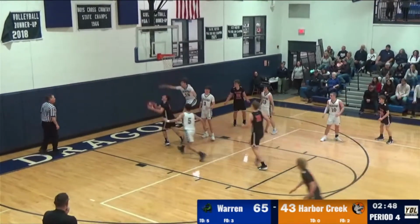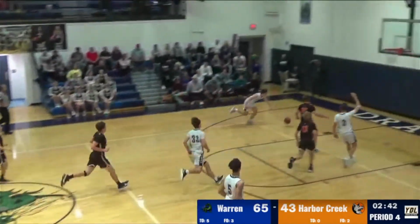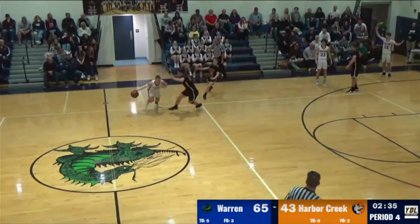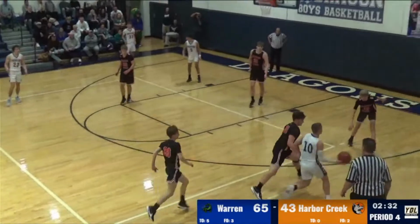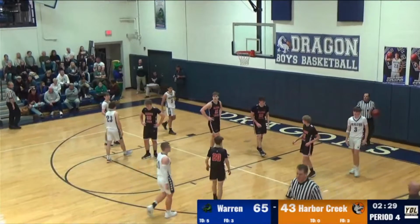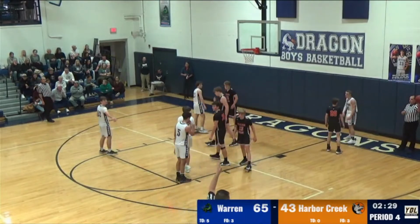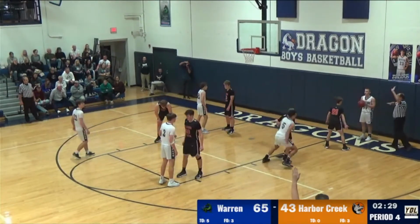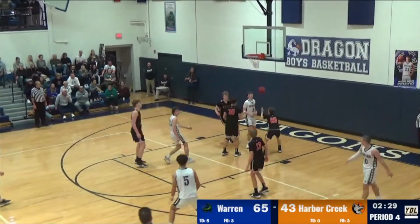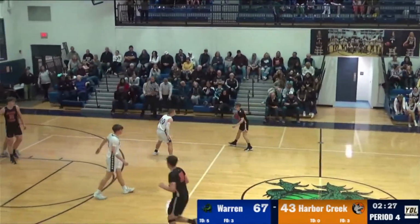Can't get it to go, but Deluski there for the rebound, gets it to Chatek. His layin attempt doesn't go. Chrissy on the rebound. Hoffman now pushing, gets it to Barnes, and Barnes going to reset as he had to extend to corral that ball. Dish off to Burdine, goes baseline, draws a foul. So Warren going to go to 5-0. Harbor Creek will drop their first game of the season. Inside to Barnes. Turnaround jumper is good. And then Barnes, after a quiet first half, now up to 14 points.